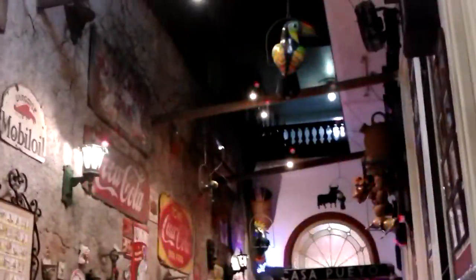I'm recording. Hey. So we are in San Cristobal. This is the restaurant where Jay-Z and Barack Obama and Beyonce ate. We're super excited. All the photos on the wall.